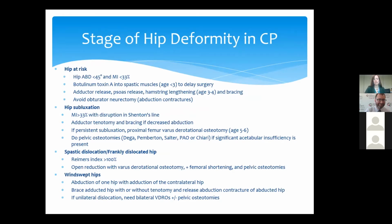And frank subluxation is defined as any hip with greater than 33% subluxation and Shenton's line. So in those cases, if they're young, I still try to keep them contained with bracing and adductor lengthenings. But if they continue to have subluxation and that migration index is increasing, then they should undergo varus derotation osteotomies of the proximal femur, plus or minus pelvic osteotomies for any acetabular deficiency.